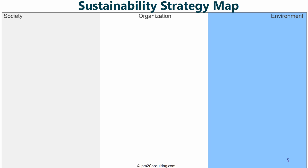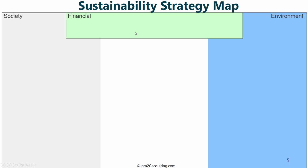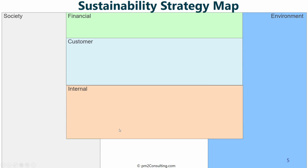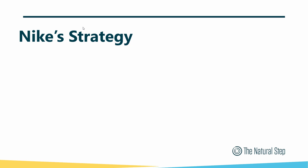Now, best practices around the organization are things like the balanced scorecard, where we break this into further four perspectives. Of financial success, to achieve that, what do our customers want? To make our customers happy, what are the internal processes we need? And then finally, what are the people competencies, that culture we need to build and maintain the processes to make our customers happy, to achieve financial success. Now today, we're going to use an example from Nike and the work that the Natural Step did there.